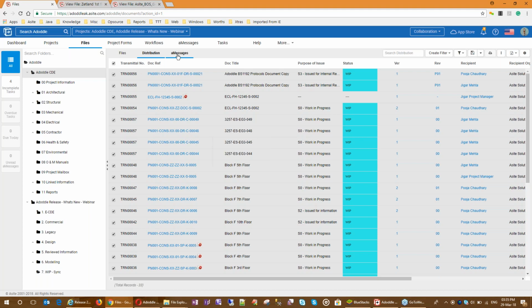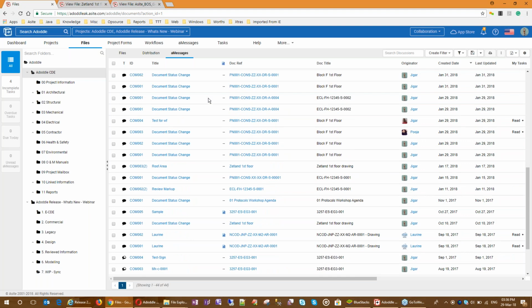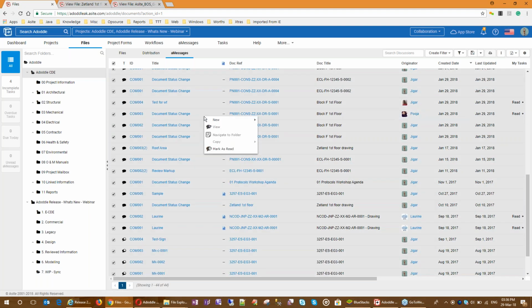Grouping them up with Messages, which is the next sub-tab, shows all of the comments, discussions, and messages specific to the files' discussions area. So you now have a clear screen, all placed under the files area. I can batch select, right-click, and continue marking them as read from the same screen, right? As you complete your tasks or mark your messages as read, the numbers shall reflect on the left-hand panel.